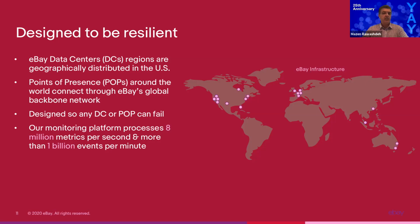As you can see, we have put these little dots. Each dot represents either a data center or a point of presence or an infrastructure point for us, and how we support our customers around the world and provide a consistent experience for them.